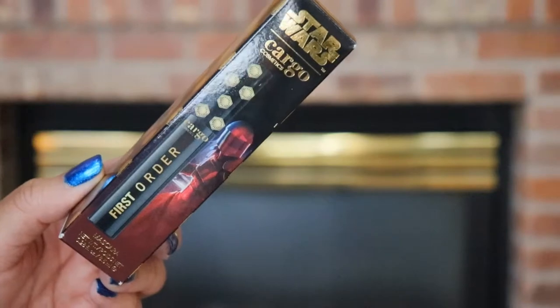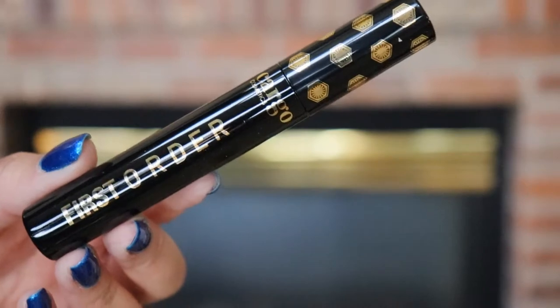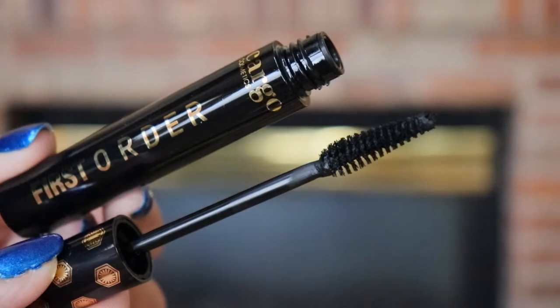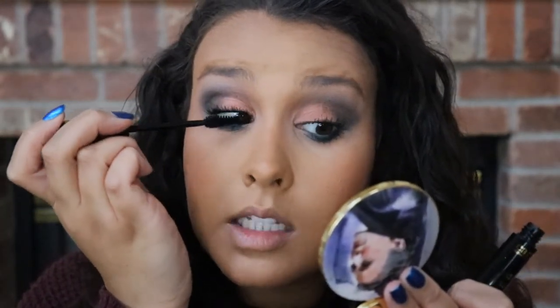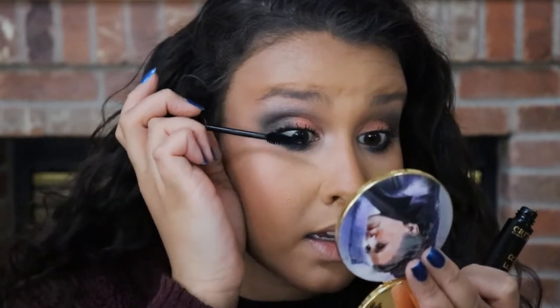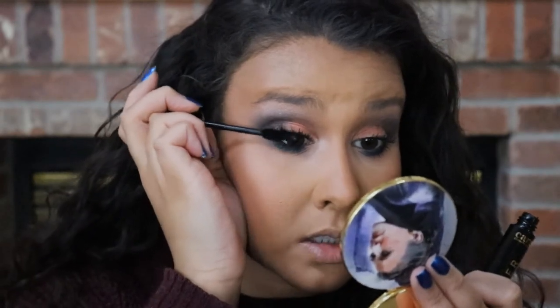Now I'm going to go into the First Order mascara. Again, this is very similar to the Resistance. It has the First Order logo on the lid. This one has a very similar wand shape, which is actually quite surprising to me. However, this one is much more tapered and comes to a point as opposed to the Resistance mascara. All right, let's see. I really like the shape of this wand. It's nice for getting into the inner corner of the eyes. Honestly, I'm not noticing a ton of volume on this guy. Just a little bit. Let's try to build up on the outer edge.